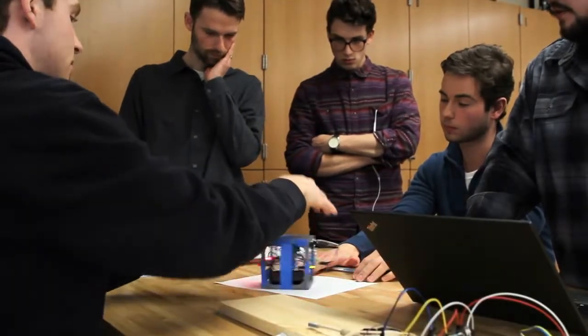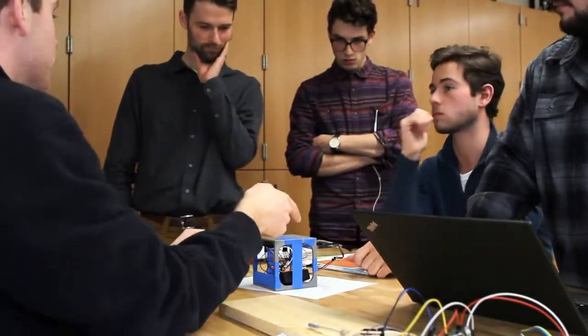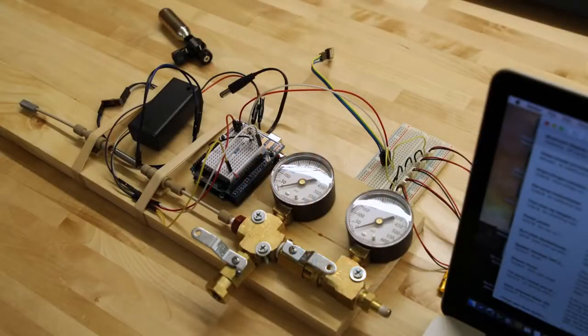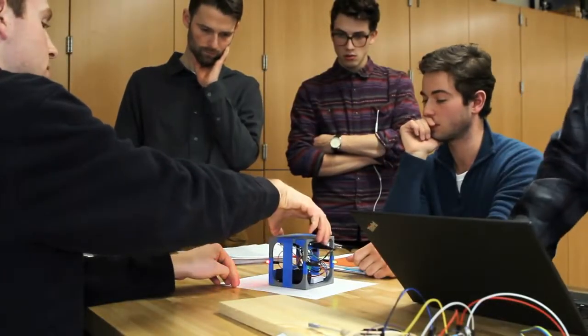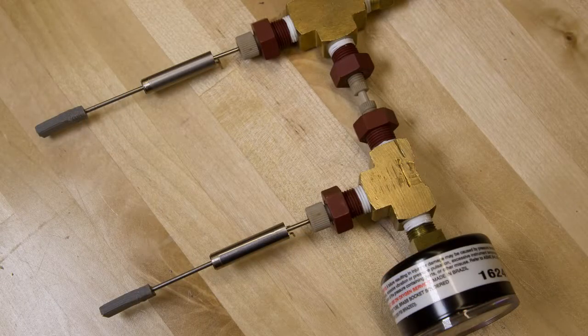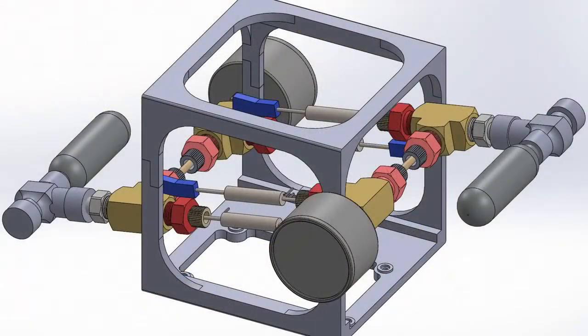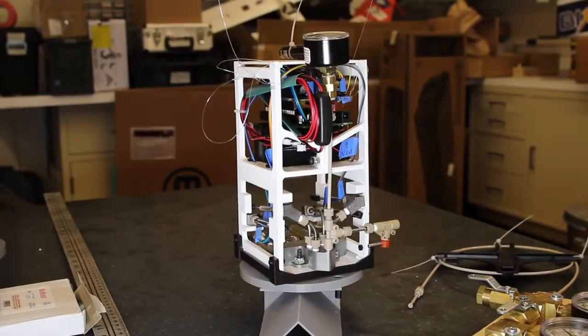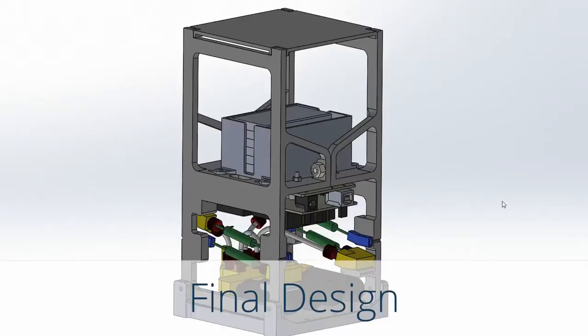Three prototypes of increasing complexity were designed, built, and tested in succession. Prototype 1 verified the functionality of the Lee Company solenoid valves, as well as basic automatic control. Prototype 2 integrated 4 valves and established manual control for the system. Prototype 3 packages the attitude control system into 1U to satisfy the client's objectives.